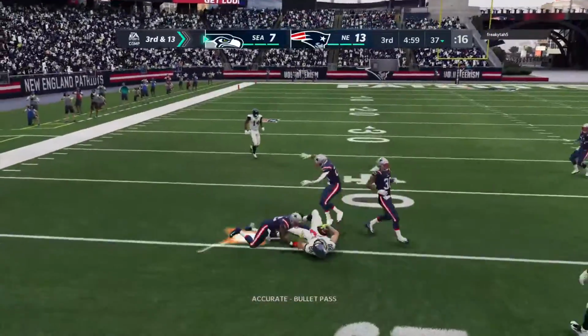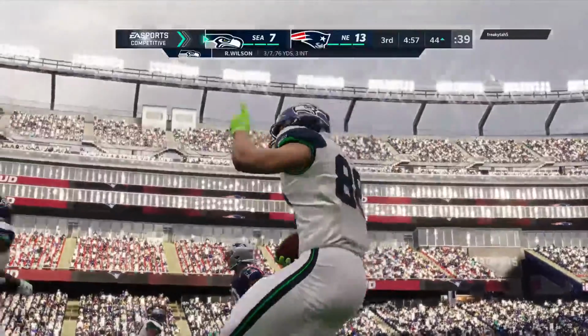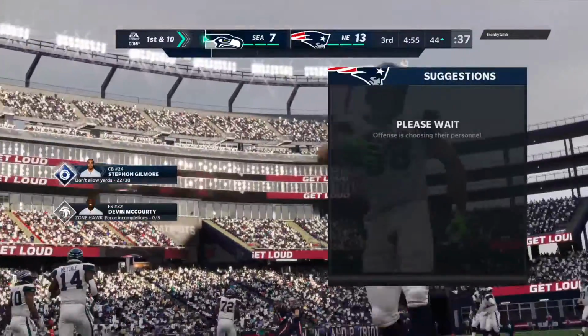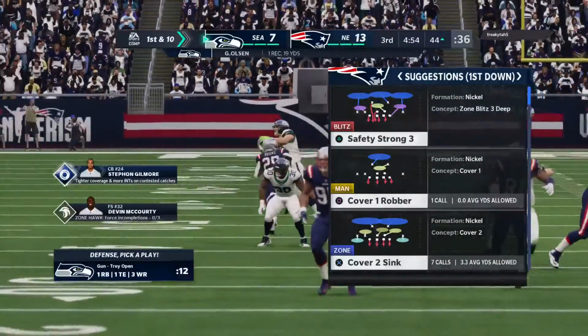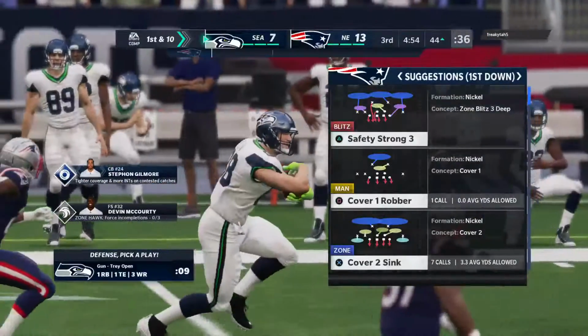And he finds a man. It's Olsen. And he'll work it across midfield inside the 45. A big play there as they get the conversion on 3rd and 13. Seahawks.